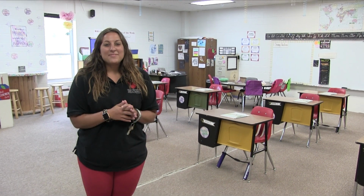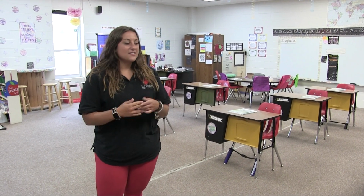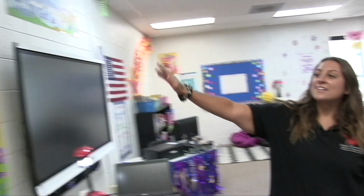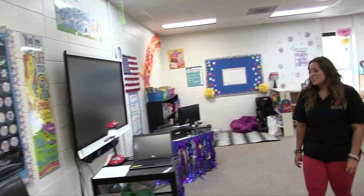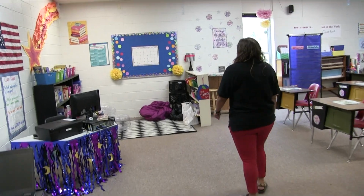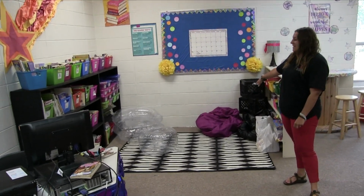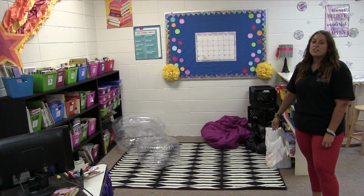Hey everyone, I'm Miss Bradley. I teach 3rd and 4th grade language arts and social studies, and so this is our room this year. As you can see, we're going for a galactic star theme for the hall, so reach for the stars is our motto. Our reading center changed just a little bit. We've added more flex seating, and we have our calendar of events on the wall, so we'll change that every month.